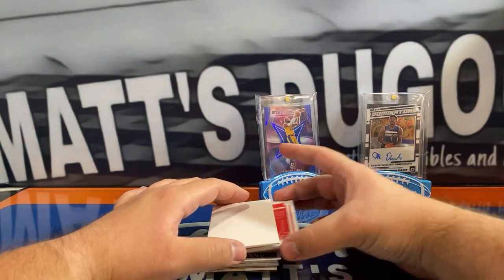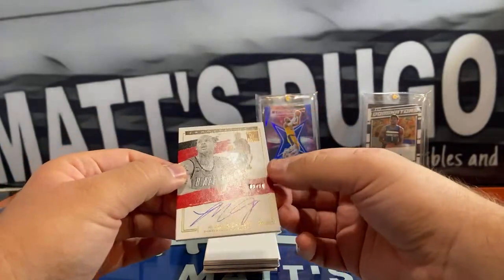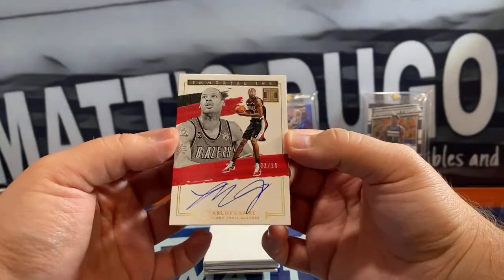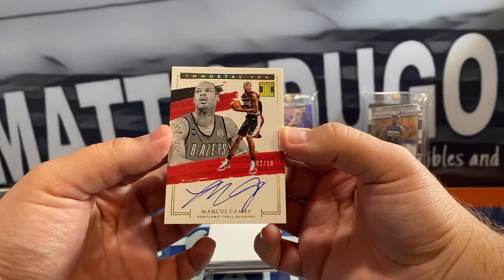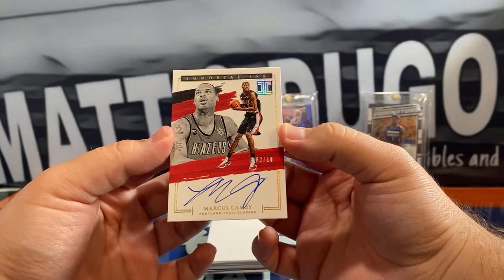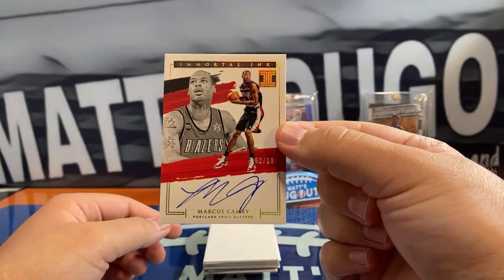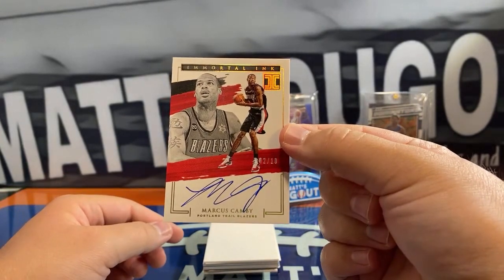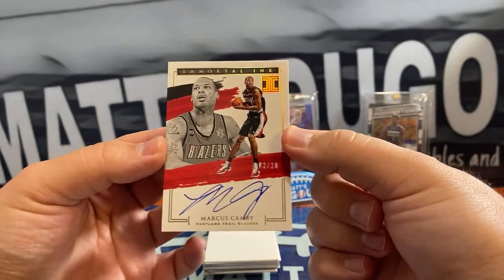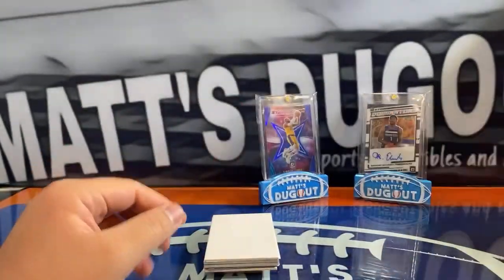All right, and on to our hits. Good luck, everybody. First one out will be Portland. That's going to be a Marcus Camby on card Immortal Ink Gold Auto. Another one to 10. 2 of 10 Marcus Camby. It's going to Ben. Immortal Ink. Nice on-card auto right there. Good signature.